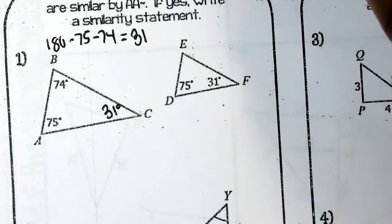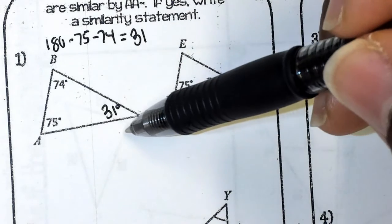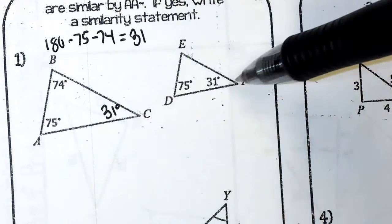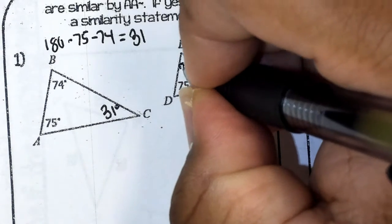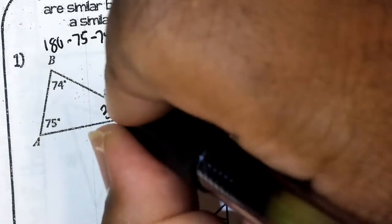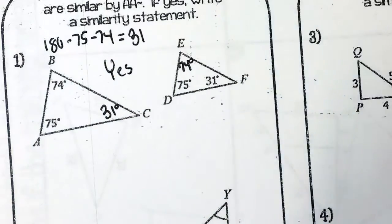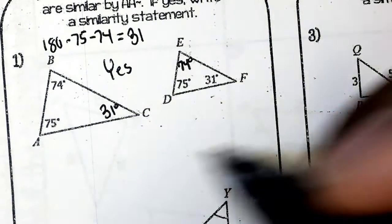Well, that's why they call this angle similarity, because I don't even need to know at this point. I got all three of these angles in here, and I got two angles that match over here, so this has to be angle similarity. I know this has to be 74 degrees. So it says determine if the triangles are similar, yes, and then they want us to write a statement. All right, Billy, write a similarity statement. Triangle.